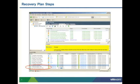At what point do we want to start this virtual machine? Do we want to change the IP address on it? Do we want to run a customized script on it? Anything along these lines is going to be managed and visible through our recovery plan. So the recovery plans are absolutely key.